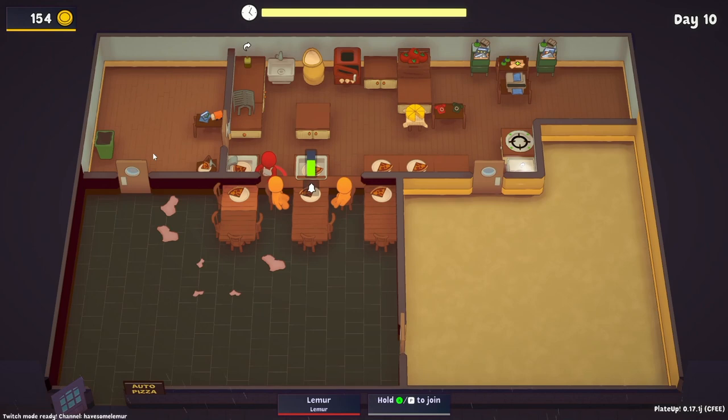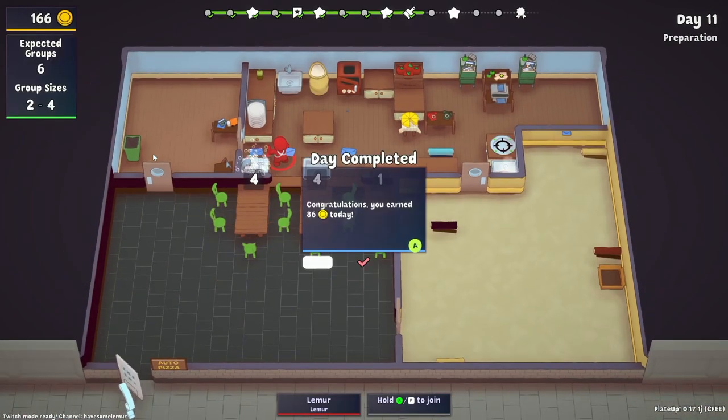Because we had 5, we should get 50% from our closing time, so we're going to hold out here. We should. Come on. No? Really? Oh, that's rough. That stinks. It's really hoping we get another group. So we fell a little bit short.